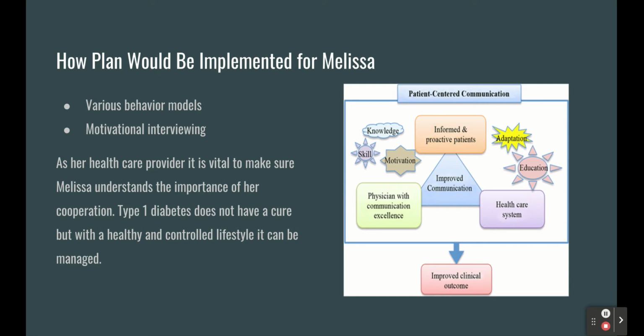Melissa will be encouraged to change her behavior using the various healthcare models, from eating habits to monitoring and maintaining her sugar levels. The healthcare provider will be using motivational interviewing and designing a personal plan around Melissa's input as well as the provider's. By using motivational interviewing, this will help her to increase her self-efficacy and to make a sustainable, healthy lifestyle.